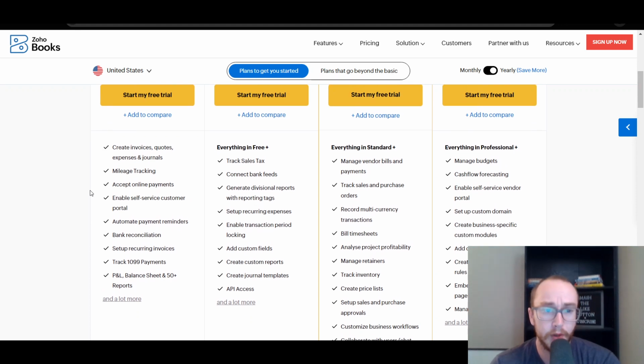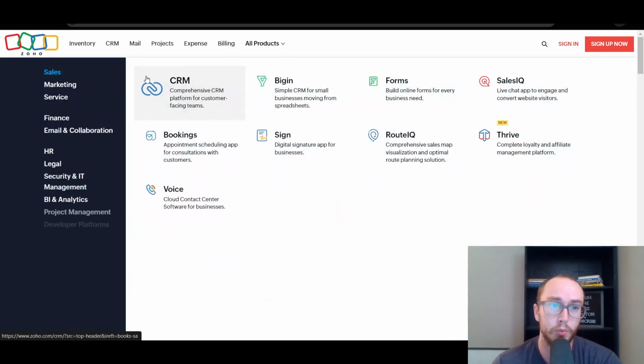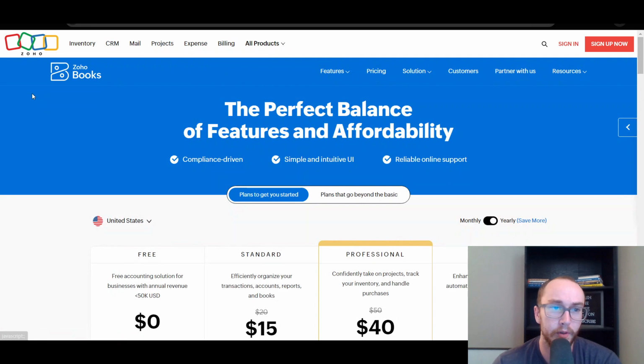The nice thing about Zoho Books is it also is within the Zoho software suite, which can make your life a lot easier if you plan on linking it maybe with their CRM platform or some of their other services that they have built within the Zoho software suite, or even within Zoho One. So that can save you a bit of money.